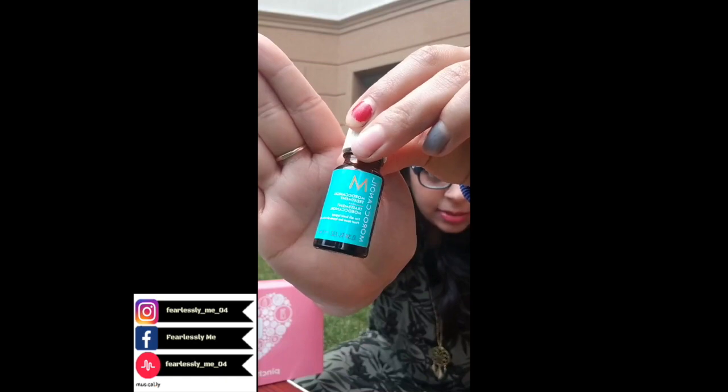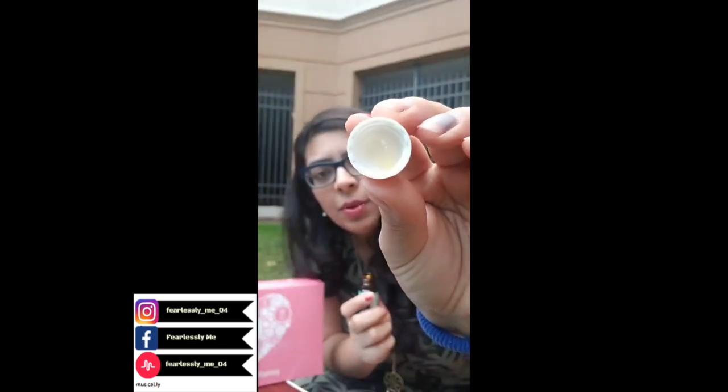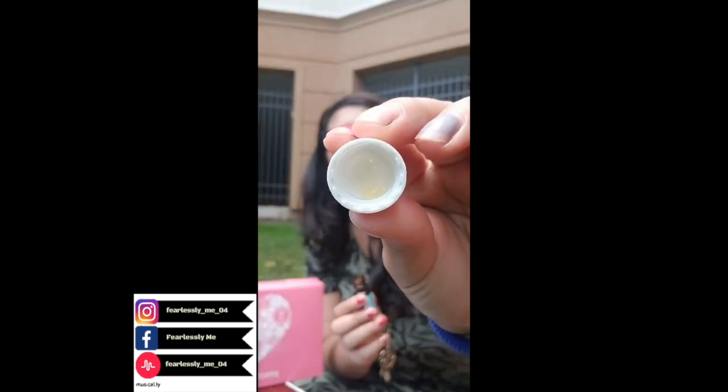Okay, so the other thing is this Moroccan oil, hair oil. Can you see it? Focus! Yeah, there we go. I tried a Moroccan oil hair mask one time and my hair became really brittle and it didn't suit me at all. I don't know how this is going to be any different from the mask. Let's see. I like the smell. There's a slight color to it. Can you see it? There we go. See how it feels.